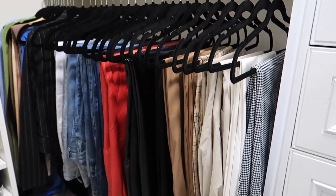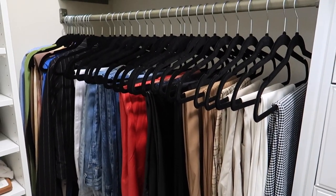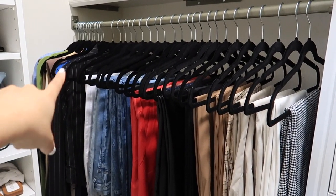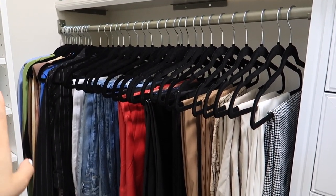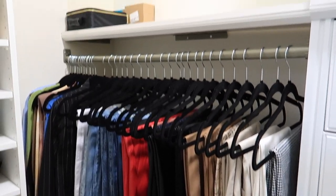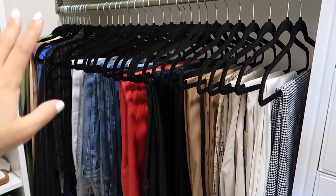So I finished this section. This is going to be all pants, and don't worry about this little section back here. That's all Label 42 stuff. That's not even half, but I need to actually go get the rest, and I think I'm just going to transfer it up to the top part.